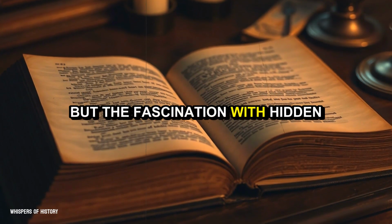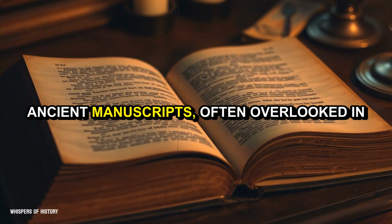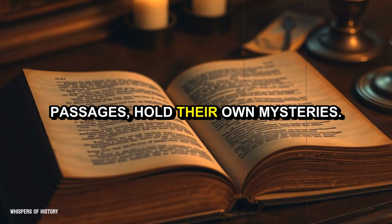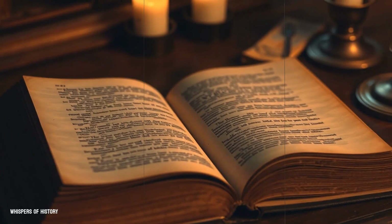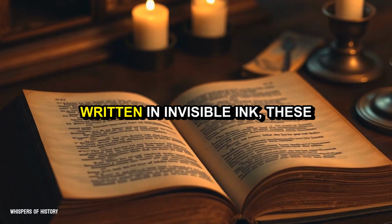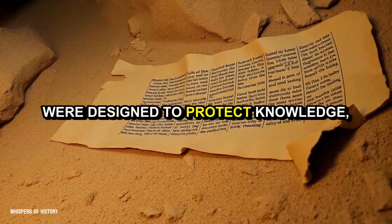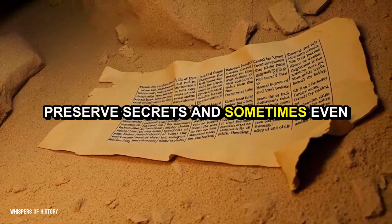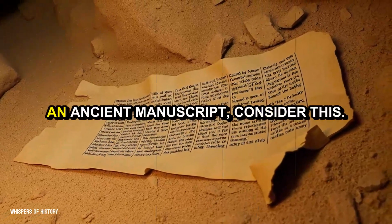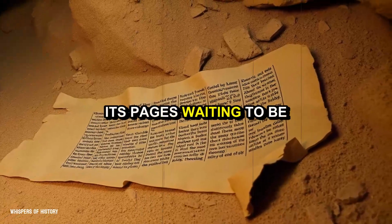But the fascination with hidden spaces doesn't stop with paintings and mosaics. Ancient manuscripts, often overlooked in discussions of secret rooms and passages, hold their own mysteries. From carefully concealed compartments within book bindings to hidden texts written in invisible ink, these works of literature and art were designed to protect knowledge, preserve secrets, and sometimes even challenge authority. The next time you see an ancient manuscript, consider this: what might be hiding within its pages, waiting to be discovered?